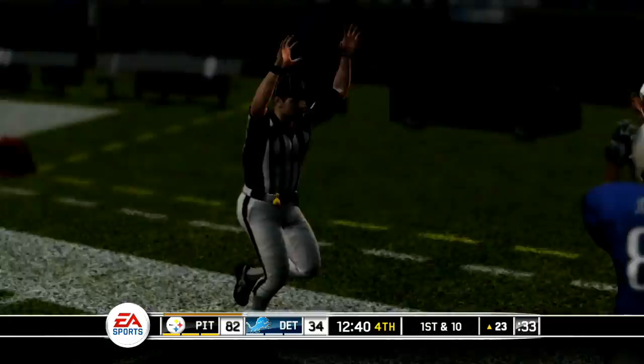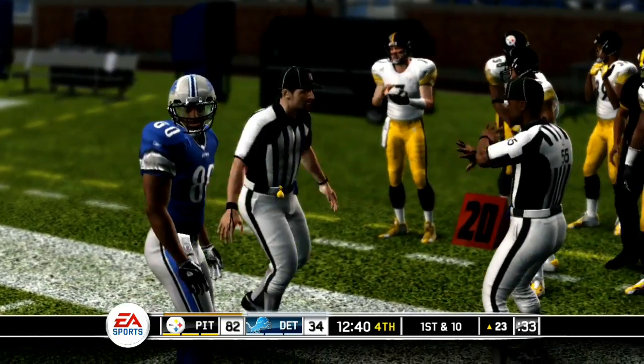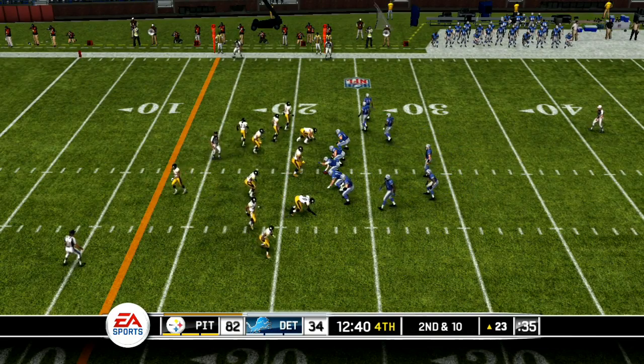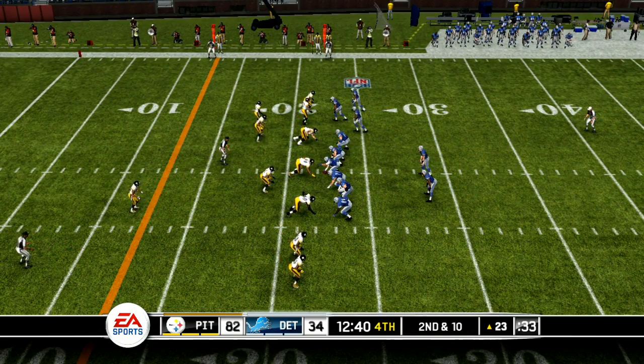Just gets that one away. Makes the grab. No signal yet. We'll see what they rule. They rule it incomplete. Good try. That was a really good try, but let's give the officials credit. They got it right.